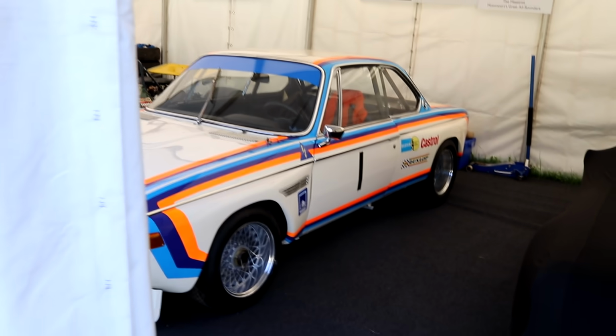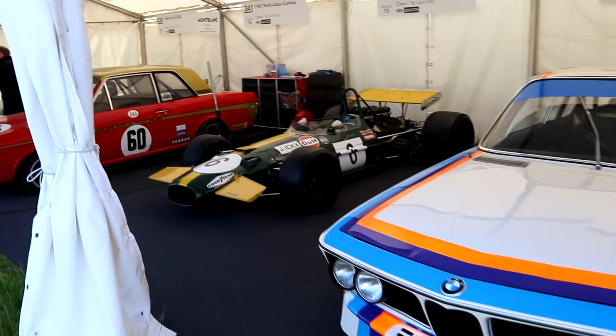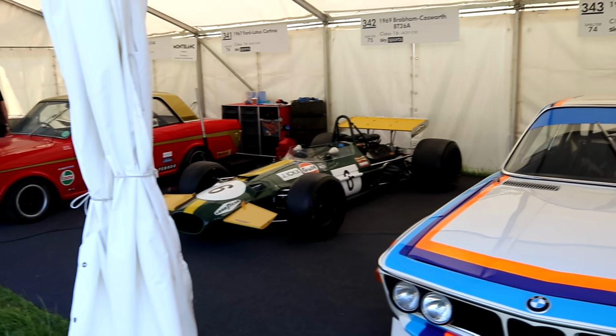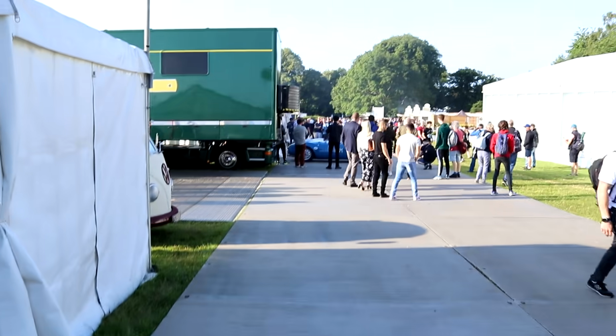Got the Batmobile, of course, the 3-litre CSL. These are the Jacky Ickx cars we've got going on. There's a GT40 over in the corner. I'm reading stuff because I don't know much about cars, Formula 1 cars, Brabham over there. Shall we go find what's making all the noise? We can go and do that.